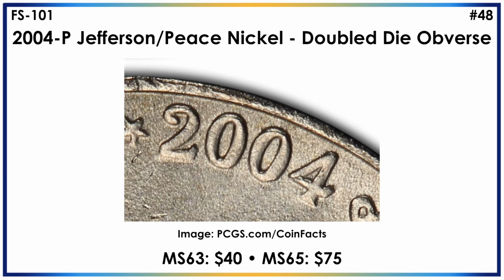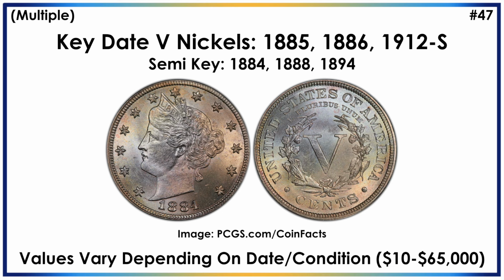Number 48 on our list is going to be a doubled die obverse of a more modern coin, the 2004 P Jefferson piece nickel. The Monticello design was used through 2003 and 2004. They had a few different commemorative designs, and one of them had doubling on the obverse side. You can see right here some doubling in the 4. It's not a particularly well-known or easy to spot variety, but it's worth looking for and I wanted to make sure that it was in this video.